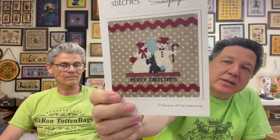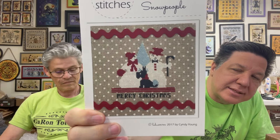And then we have Merry Snow People with the Scotty dog and the snowman with his little red hat. New Every Morning. Oh, that is so bright and cheery. Look at those flowers. New, bright, and cheery. I like that.